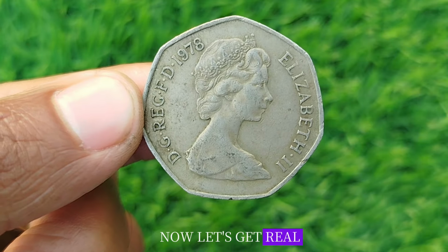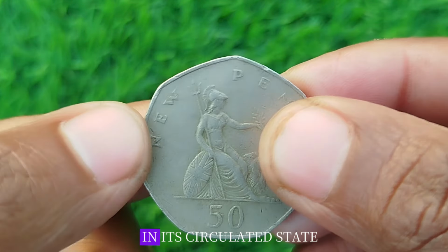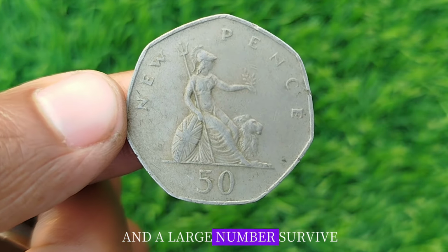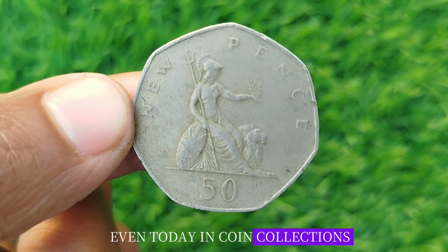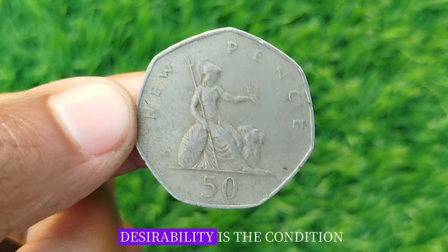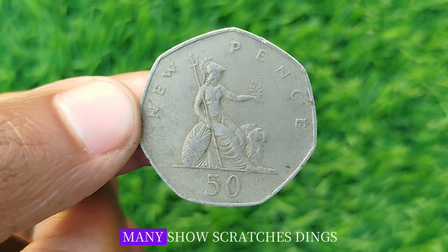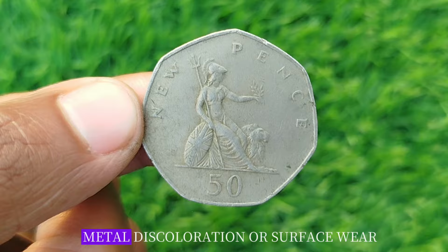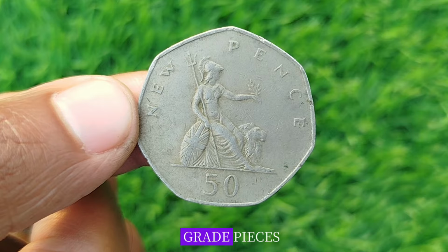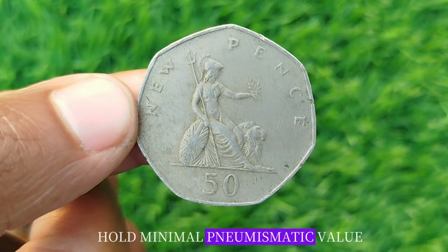Now, let's get real about rarity. The 1978 50 new pence is not a rare coin in its circulated state. The Royal Mint produced millions of them, and a large number survive even today in coin collections, heirloom jars, and old drawers. However, what affects its desirability is the condition. Since most examples have been well used, many show scratches, dings, metal discoloration, or surface wear. Collectors generally prioritize higher-grade pieces, meaning circulated and especially damaged coins hold minimal numismatic value.